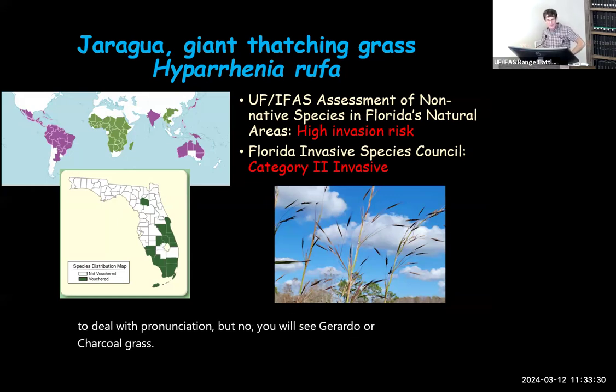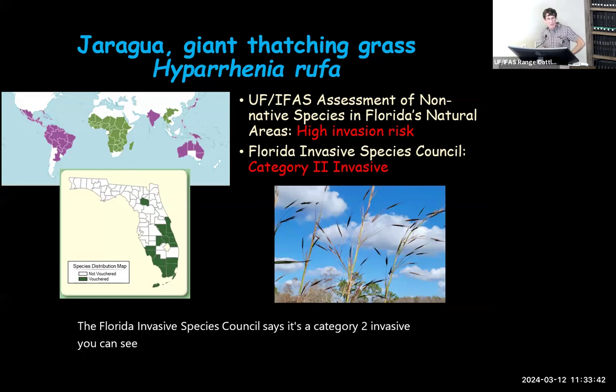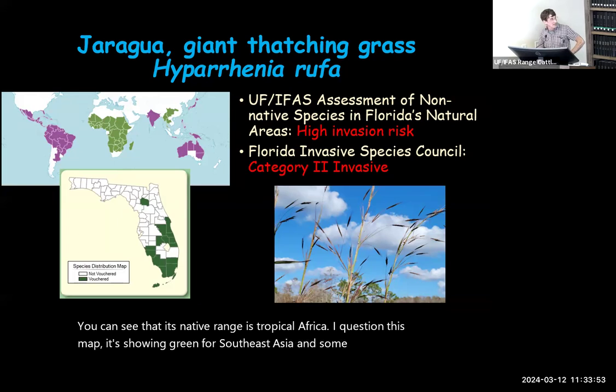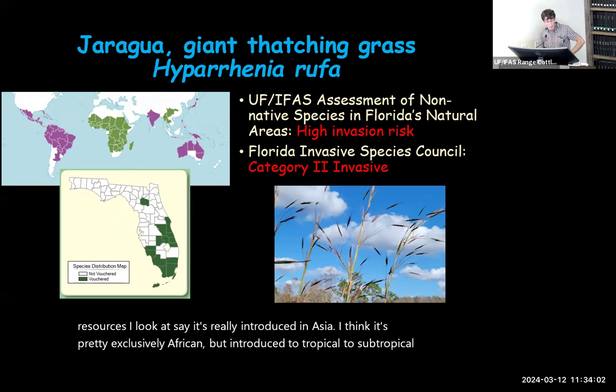This has also been found to be a high invasion risk by the IFAS assessment. The Florida Invasive Species Council says it's a Category 2 invasive. You can see that its native range is tropical Africa. I question this map. It's showing green for Southeast Asia, and some other resources I look at say it's really introduced in Asia. I think it's pretty exclusively African, but introduced to tropical to subtropical areas worldwide.